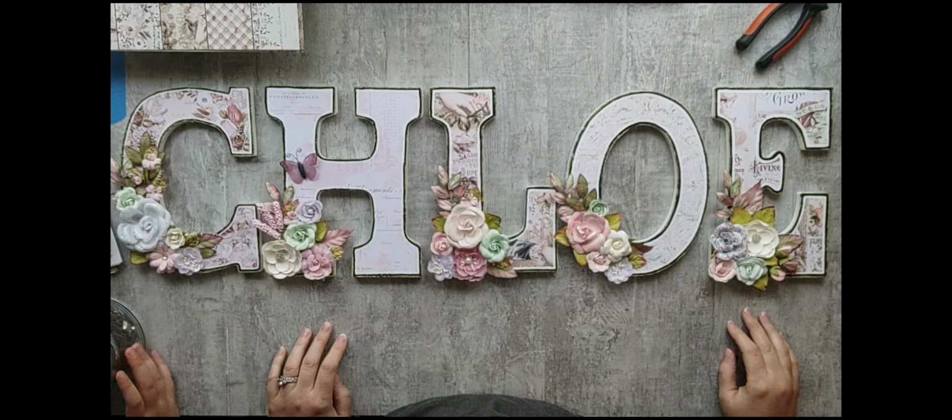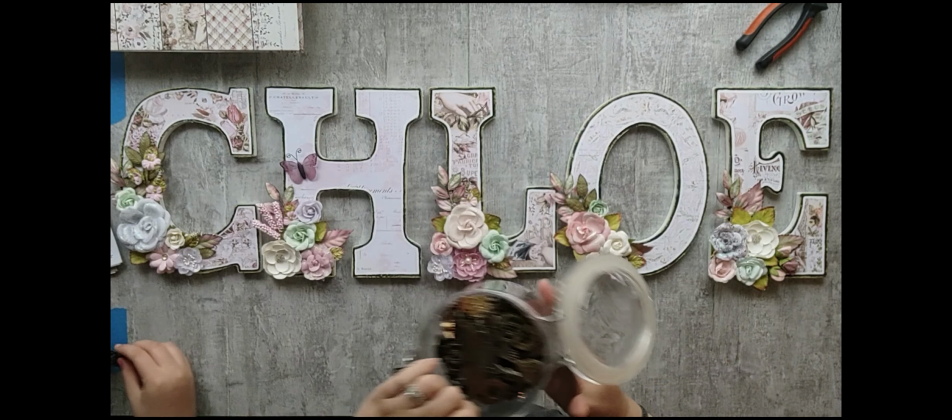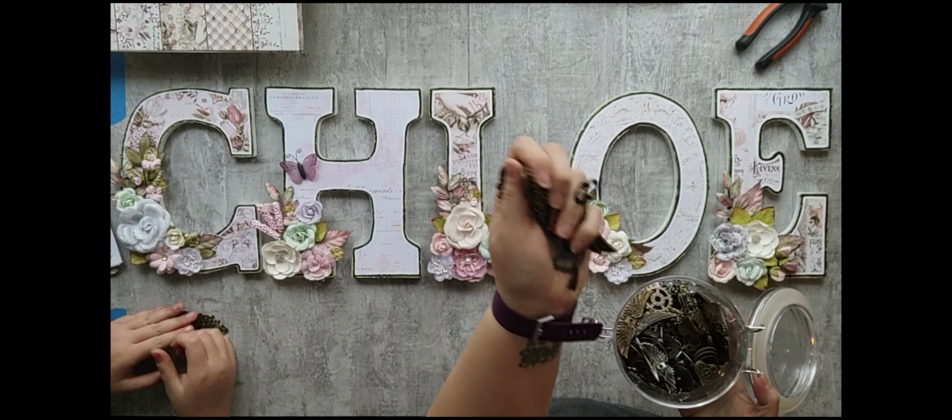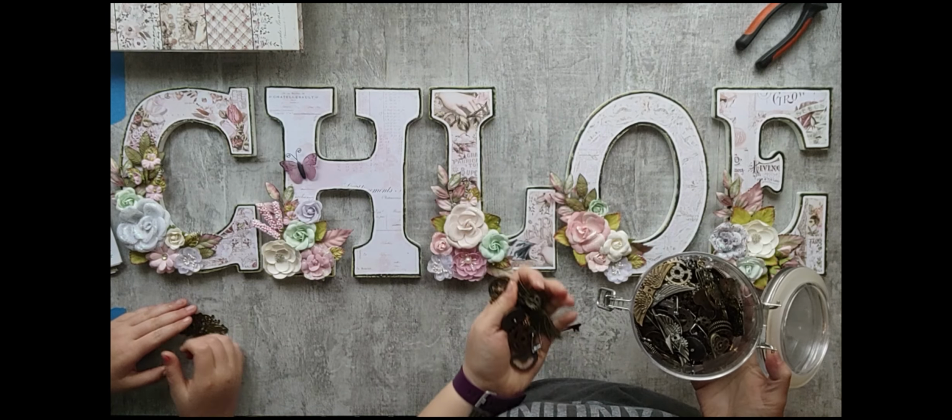So now that she found her words, she now wants to add medals to her letters. And the medals will be the backdrop for the words that she chose.